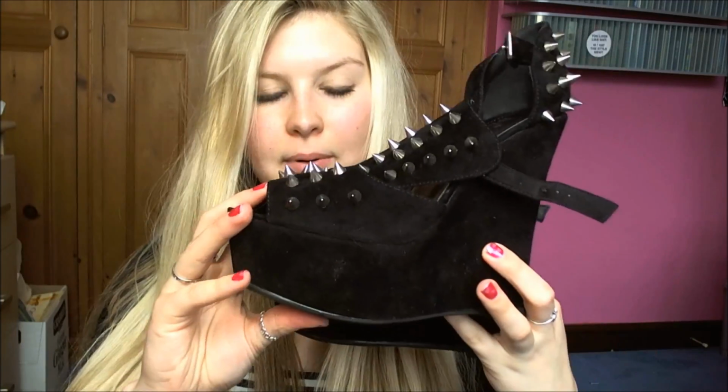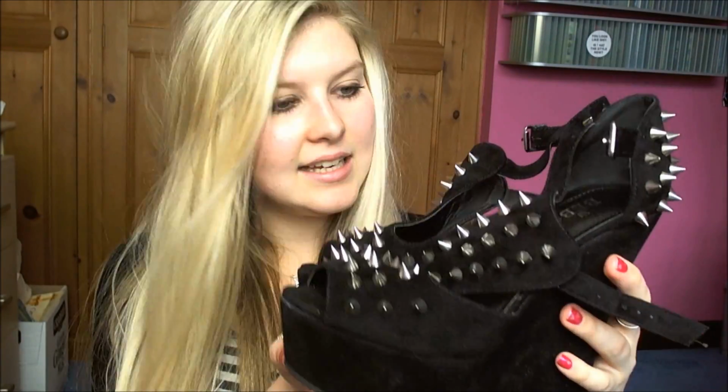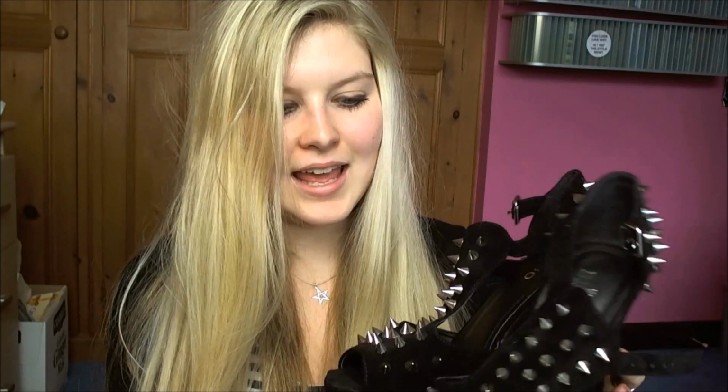So the thing that I love about these is because they are a wedge and they have a platform, they are actually really easy to walk in, and they're very comfortable because of the extra support with the strap. So yeah, they're fairly easy to walk in. I love the fact that it has this bit again for extra security, holding your foot in. These are about £40 and they are worth every penny. I haven't actually worn them outside yet. They're all brand new at the bottom, but I cannot wait to do so.